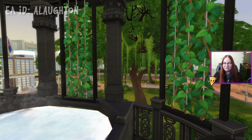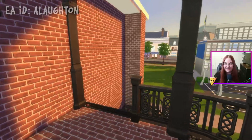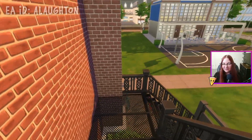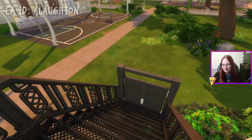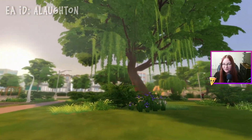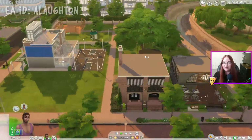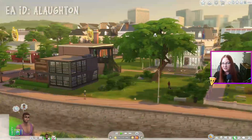Like, that's pretty stunning. I'm not gonna lie. And then we have the staircase, of course, that came out here and out to the bottom here. That is a gigantic tree. Why am I just now noticing how big this tree is back here? I mean, that is huge.